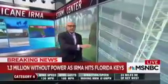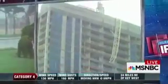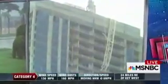We were discussing the number of cranes that are up there. There are more than 24 cranes in Miami. The arm of the crane has collapsed on top of a building. This happened just a short time ago. This is one of the biggest concerns with high-rises going up in the area.